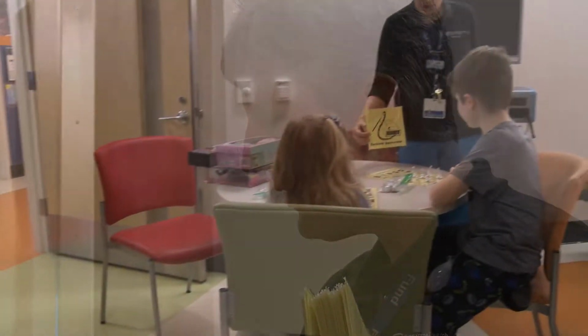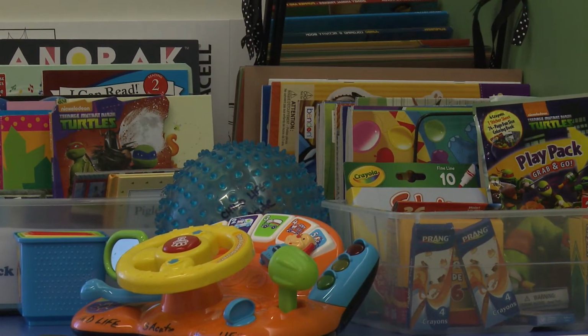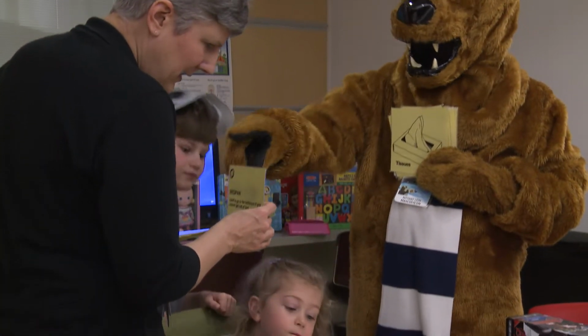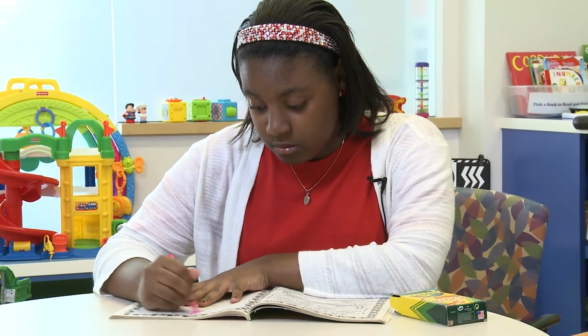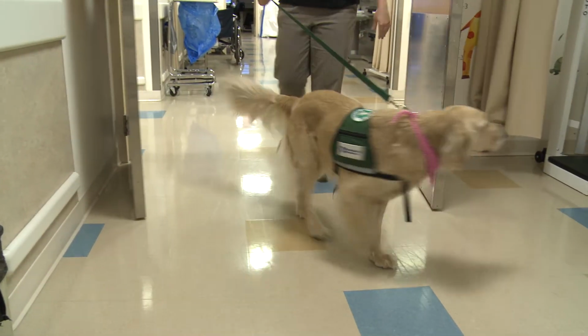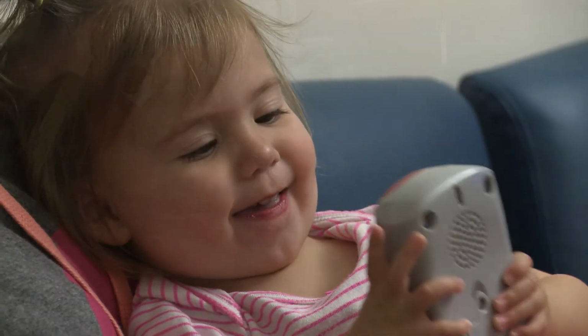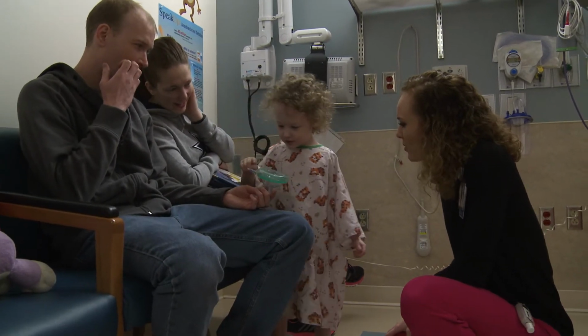We provide information and education to patients and their families in a way that's easy to understand by using books and other creative resources. We also focus on play. What better way to keep your mind off what's going on in the hospital than by spending some time working on a craft, participating in hospital bingo, or having a special visitor stop by to say hi. Our goal is to help our patients and their families feel comfortable and empowered during their time here.